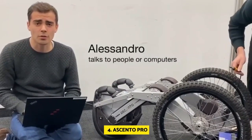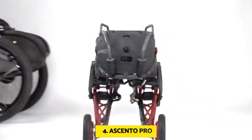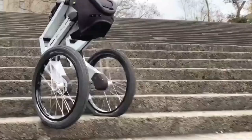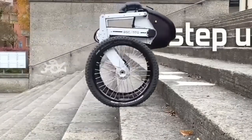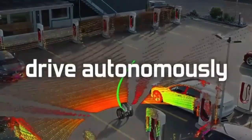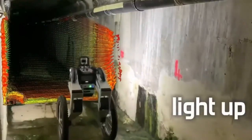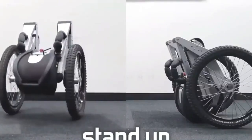Number 4. Ascento Pro. Switzerland is home to not just luxurious things, but also remarkable gadgets. What is more astonishing is that Switzerland has some of the greatest robotics laboratories in the world. The Ascento Pro was designed by one such robotics lab. The Ascento Pro robot has peculiar wheeled legs. This combination enables the robot to travel on and off roads at high speeds. It may also be used for a variety of purposes.